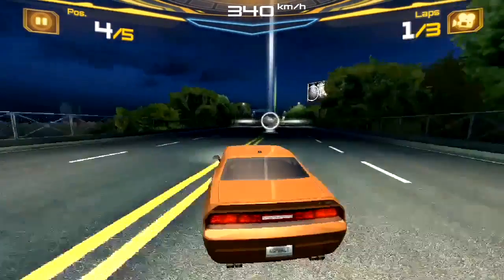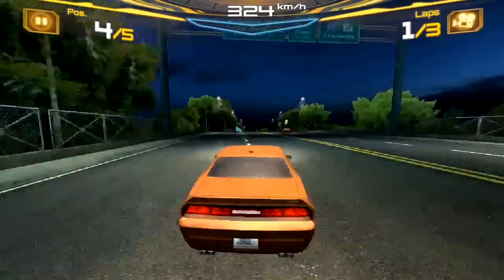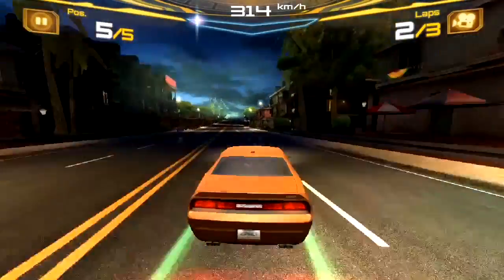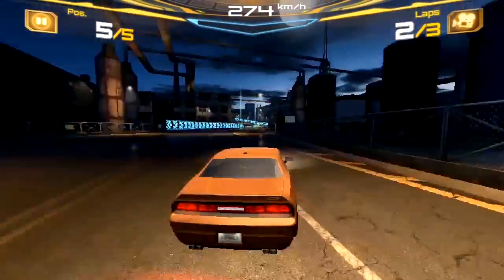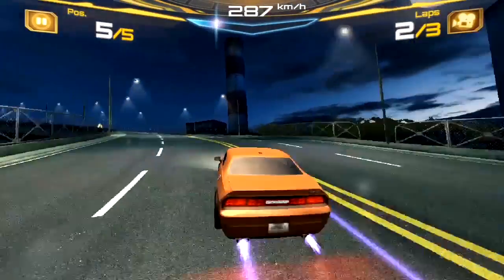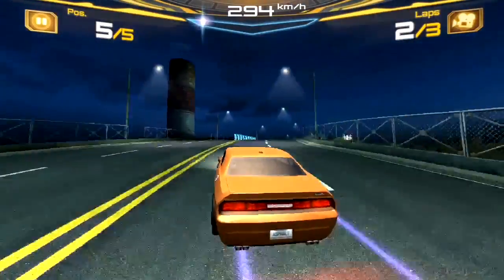Either way though, Asphalt 7 is definitely a really great game to play, and it's actually a little bit cheaper in its price, and it has a lot of great multiplayer options as well, and that's just a cherry on top to all of the great graphics and everything that's already included within the app.